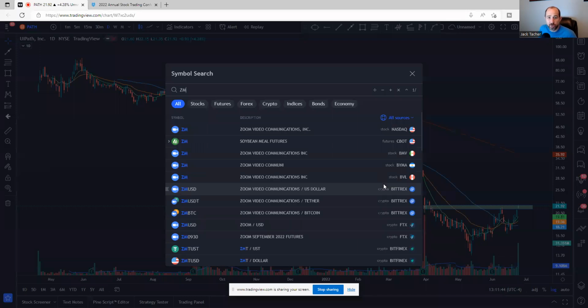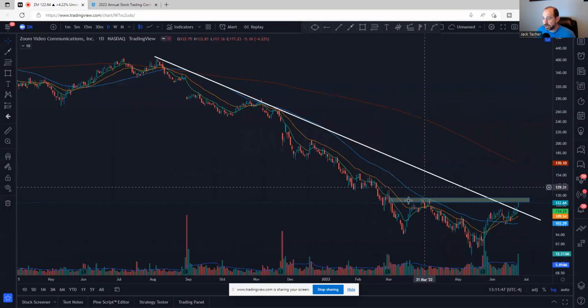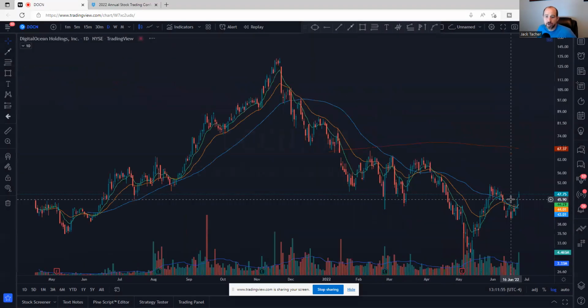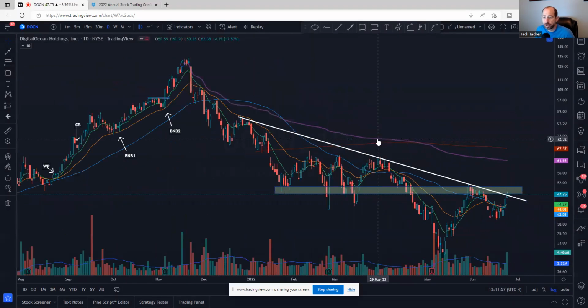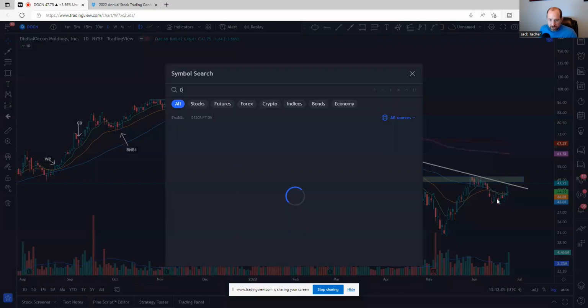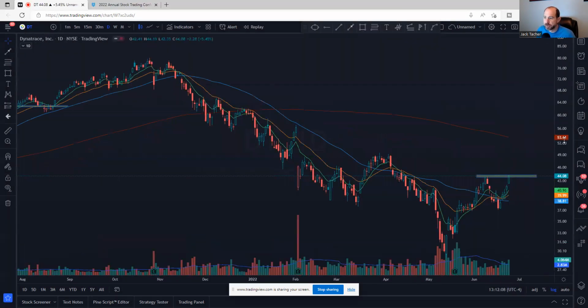Zoom, our old friend Zoom from last year, is starting to look pretty good. A lot of nice volume coming in. Very defined level there. DOCN, DigitalOcean. Again, here's your area, and starting to see that turn right over here. DT, Dynatrace. Yep, just like all the other ones with your overhead 200, but that's definitely something to watch.